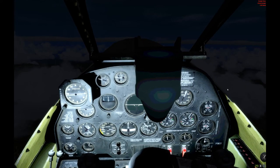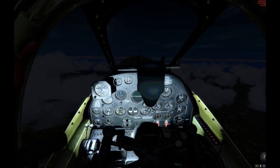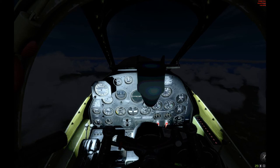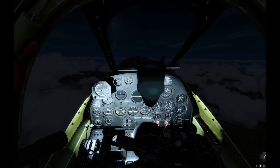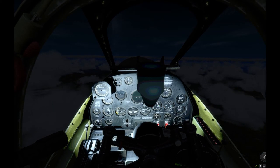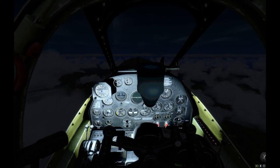Coming up to 12,000, so at this point we'll put the boost pumps on now so as to avoid another engine failure. Okay, and bringing up the cruise profile information. We're going to level off now. Much better. It's clear now. I can see stars. That's nice.